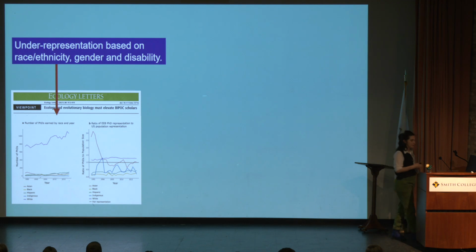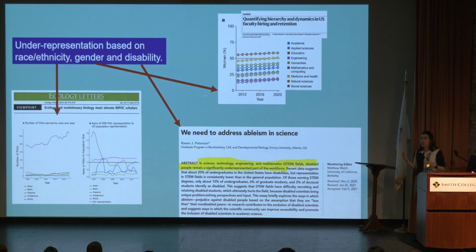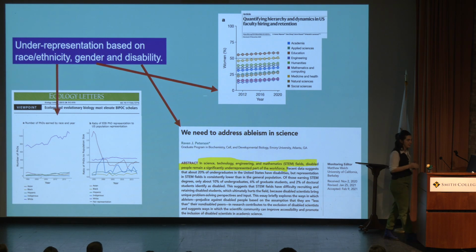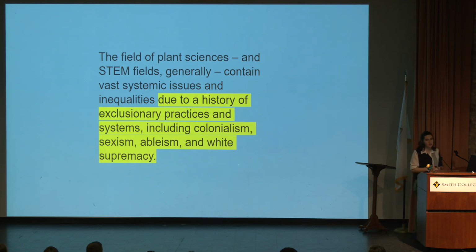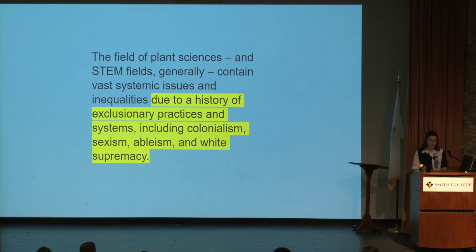We see underrepresentation based on race and ethnicity, on gender, on disability, and these are all papers that have come out in the past few years. This is not old data. This is current data for the field of plant sciences. And it's really important to note that this is due to a history of exclusionary practices and systems, including colonialism, sexism, ableism, white supremacy, and more.